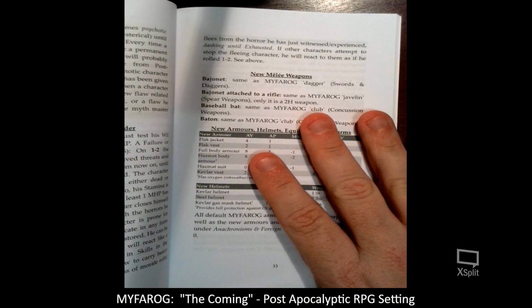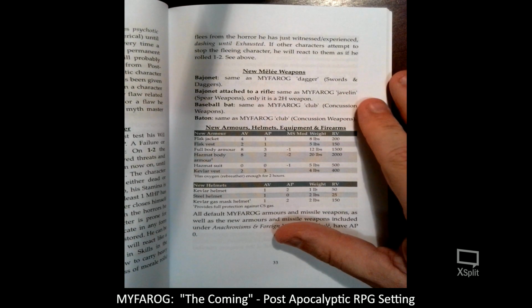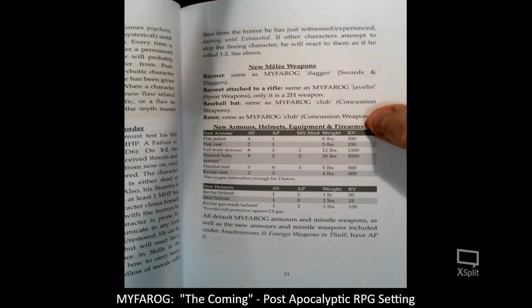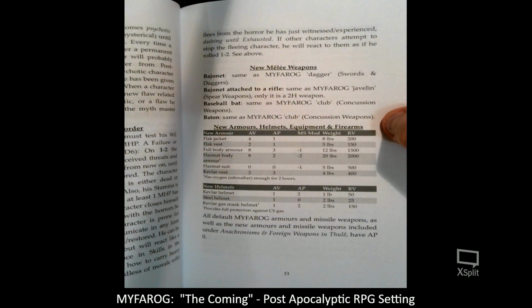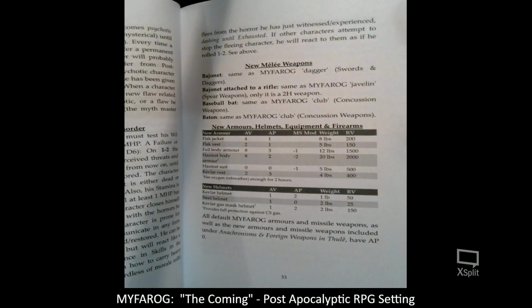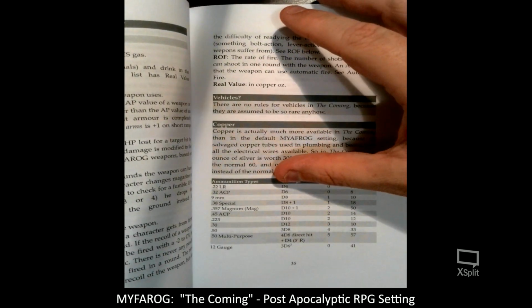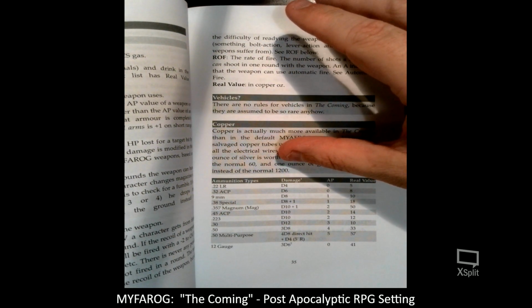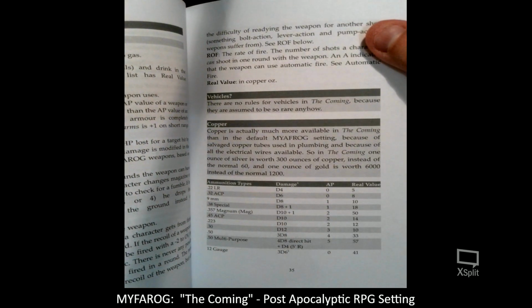New types of melee weapons. So the bayonet, a bayonet when it's attached to a rifle, baseball bats, clubs, various new types of armor such as flak jackets and flak vests and full body armor, hazmat body armor, and Kevlar vests and Kevlar helmets and such. So you start to see a lot of the more modern technology, and we're talking about the technology of the 2000s being included in here.